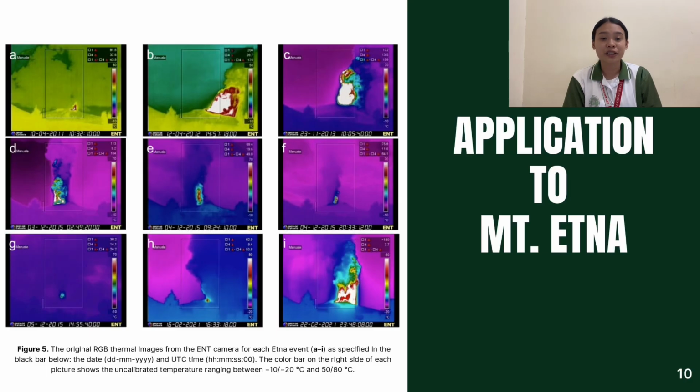This figure presents the visual confirmation of eruptive activity through thermal RGB imagery from the ENT camera across various eruption dates. Each panel captures high temperature ejecta. The uncalibrated temperature scale ranges approximately from negative 20 degrees Celsius to 80 degrees Celsius, with warmer areas appearing red and cooler areas blue. These timestamped images are vital for correlating physical activity with sensor readings and visually validating the eruptive intensity across different events.